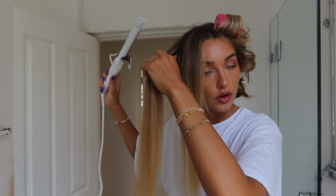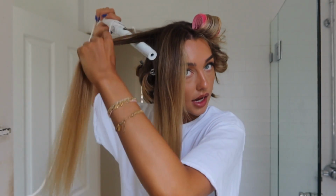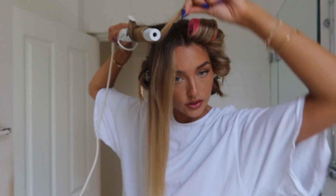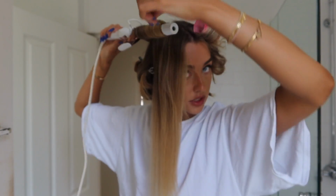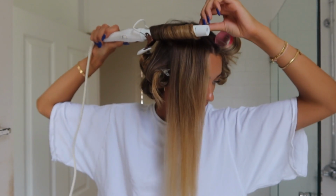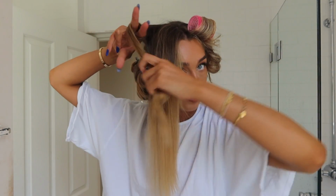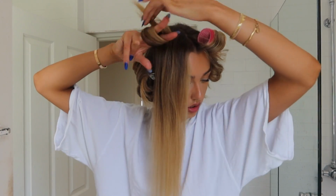And instead of going backwards, I hold this curler down and I just wrap it around because I can't figure out how to use my hands on this side of my head. But it seems to create the same effect. And then you wrap it around.